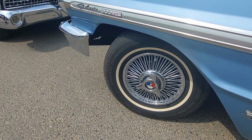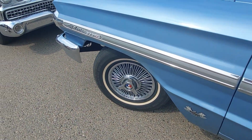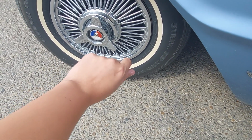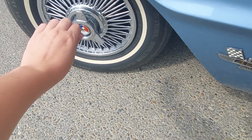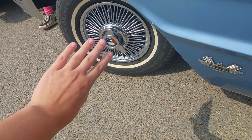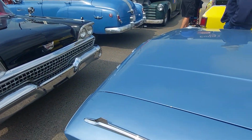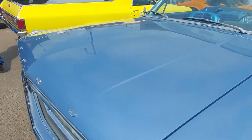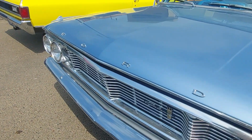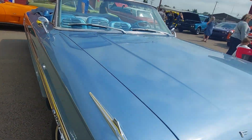Got these old knockoff wheels, and what I mean by knockoff, it's not a fake wheel. Instead of lug nuts, they have this, which you just use a mallet basically and you tighten it on, and that's how the wheel stays on. So that's what I mean by knockoff. I don't mean fake when I say that. They just have an amazing look. Always loved these. Big fan. Big fan.